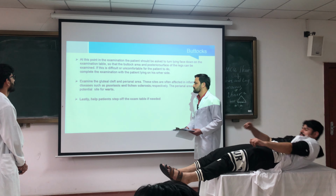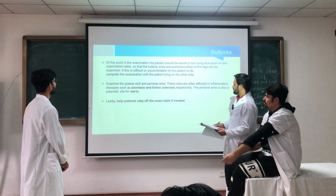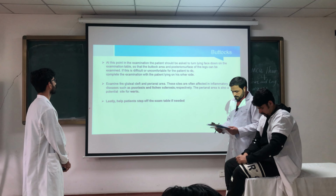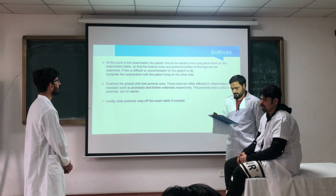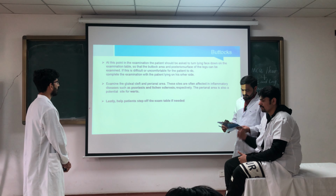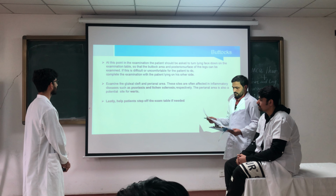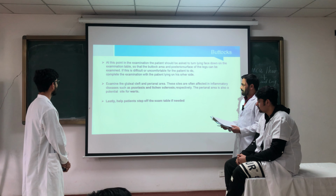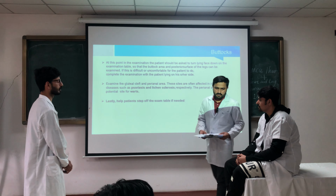At this point in the examination, the patient should be asked to turn lying face down on the examination table so that the buttock area and the posterior surface of the legs can be examined. If this is difficult or uncomfortable for the patient, complete the examination with the patient lying on his other side. Examine the gluteal cleft and the perianal area. These sites are often affected in inflammatory diseases such as psoriasis and lichen sclerosus respectively. The perianal area is also a potential site for warts. Lastly, help the patient to step off the examination table if needed.